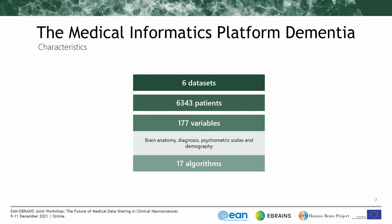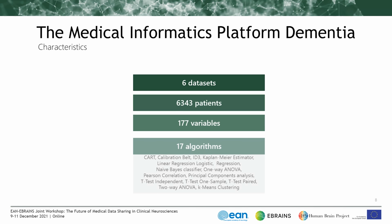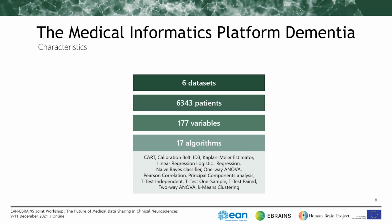The MIP Dementia has 177 variables included. Most of them are on the brain anatomy, but we also have variables on diagnosis, some psychometric scales, and some demographic data. The MIP Dementia also has 17 algorithms built in. I will not get into too much detail about the list of algorithms that you can see on the slide, but I will show you examples of how we used them.